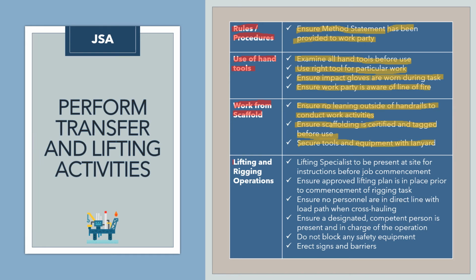The main thing here is lifting and rigging operations. Lifting specialist to be present at site for instructions before job commencement is very important. So lifting specialist must attend the toolbox talk with the workers, with the work party. Ensure approved lifting plan is in place prior to commencement of rigging task. Ensure no personnel are in direct line with load paths when cross-handling.